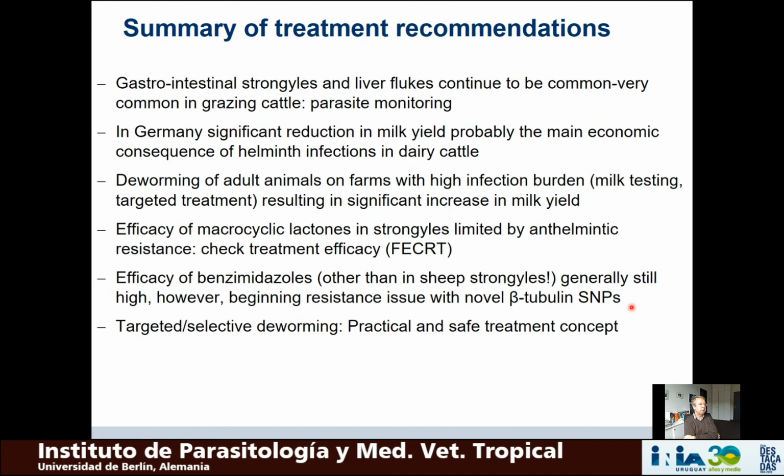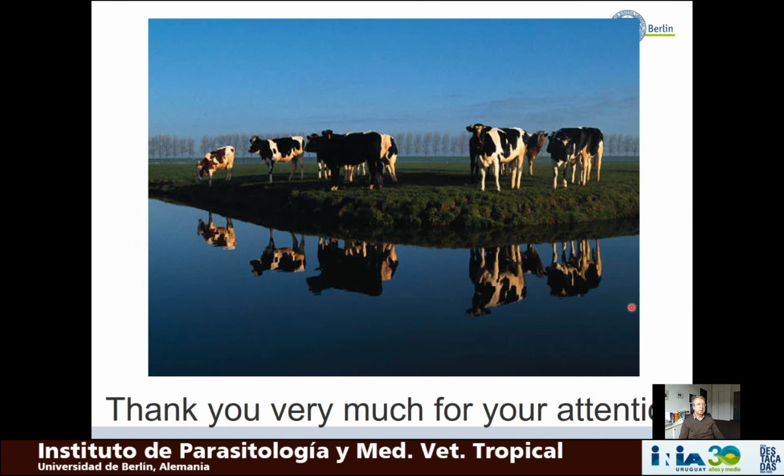The efficacy of macrocyclic lactones is increasingly limited by resistance, and you should at least every other year check the efficacy of the drugs used on the farms by using the fecal count reduction test. The efficacy of benzimidazoles is generally still high, other than in sheep strongyles, but there is also a beginning issue of resistance with novel beta-tubulin SNPs we haven't seen before. And as I said just before, targeted selective deworming is a practical and safe concept.